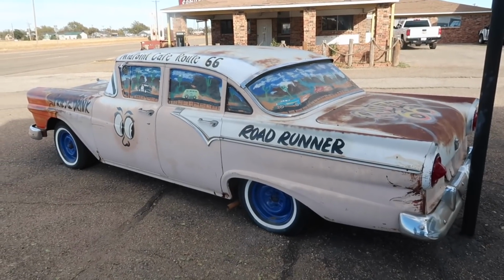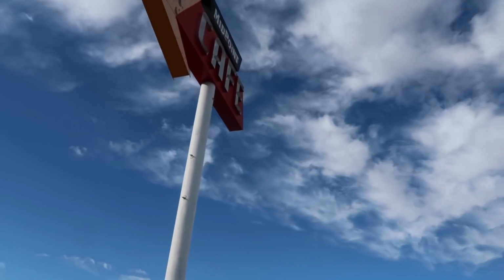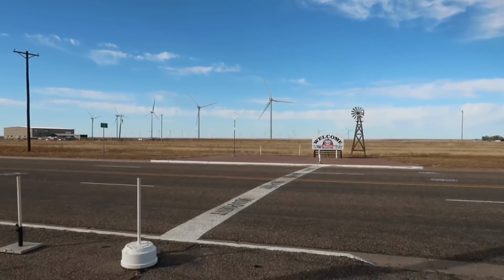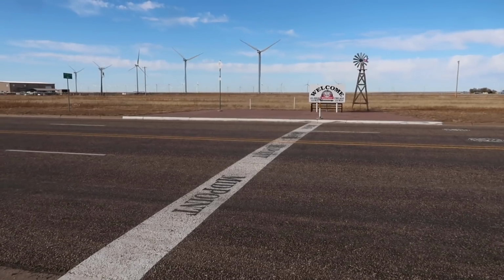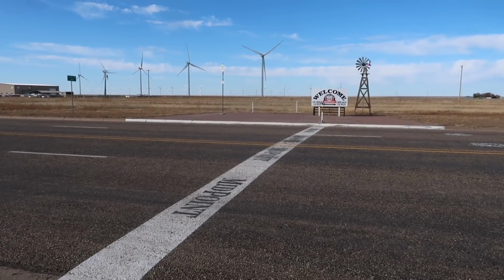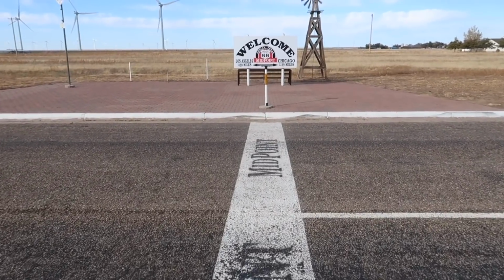The Roadrunner here looming over the center point, the midway point, I should say. And there is a cafe affectionately known as the Midpoint Cafe. Okay, midpoint, that would be the correct terminology. And the line in the road is still here. The halfway point from Los Angeles to Chicago, 1,139 miles to go back to LA, which is the destination I am headed to.